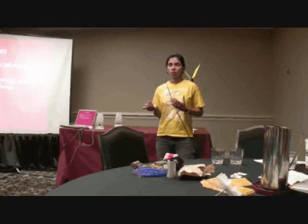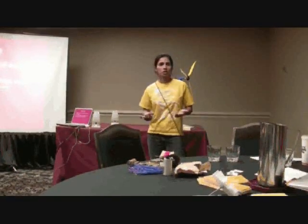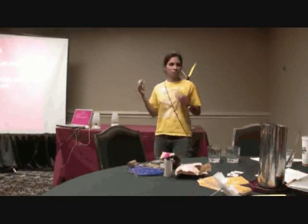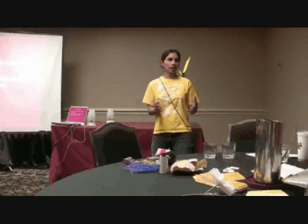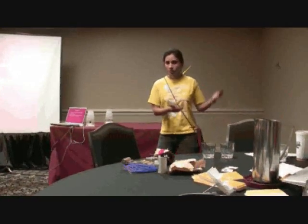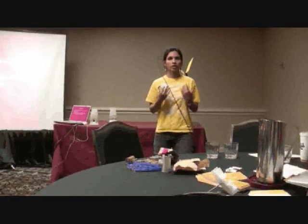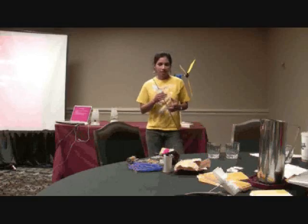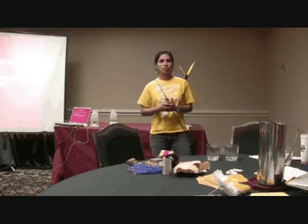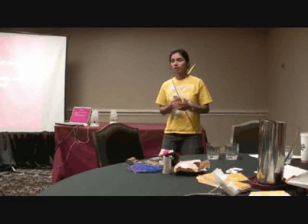Third is task value, which is like, why on earth am I learning this, or why should I listen to you? And I think we were pretty good on task value because we kept reiterating, this is why it would apply to the real world, and bringing in the engineers as role models is also a good way to address this. Self-efficacy was a tricky one. It basically means, do I have the skills to be successful at this project?